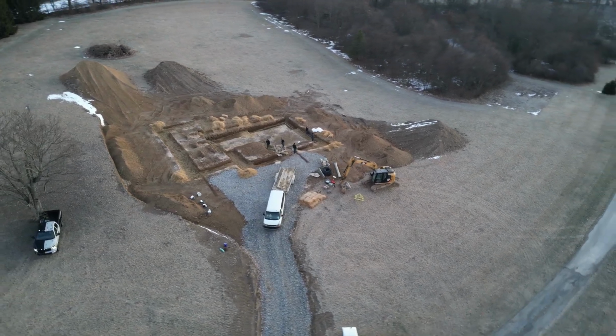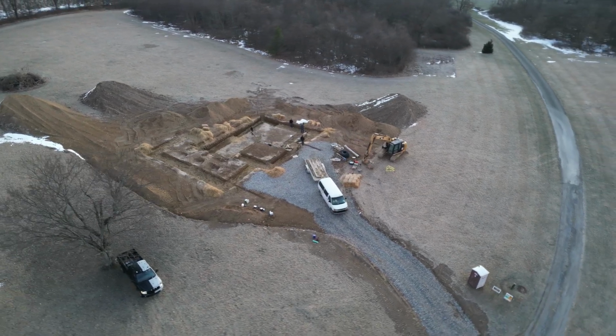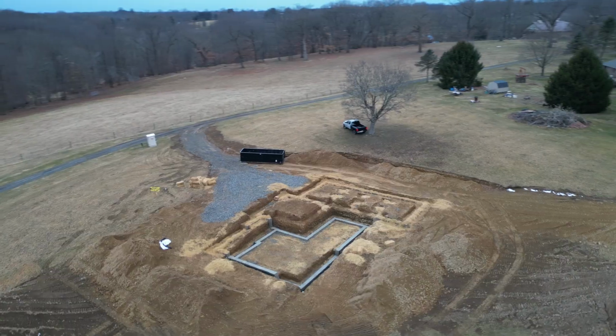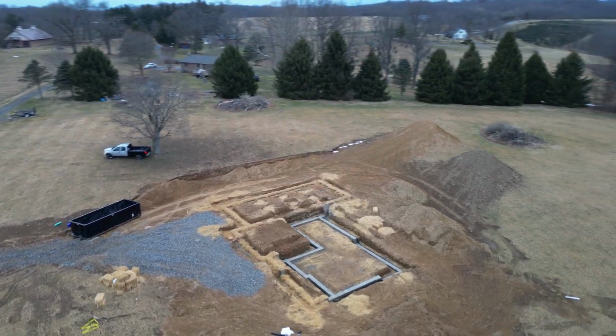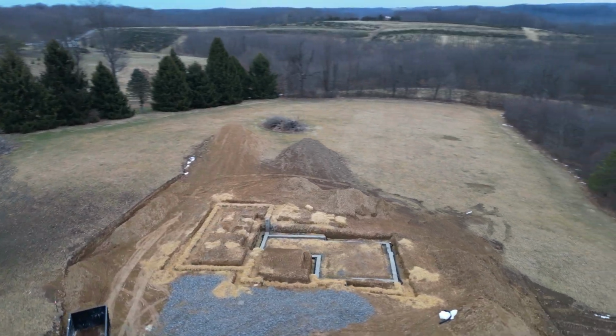Next we're on to the concrete footer, and for that the guys needed to lay down the forms. The depth of the digging is determined by the frost line. The frost line in Pennsylvania is 48 inches, so that means the footers need to be 48 inches below where the final grade will be. These footers are 8 inches high and 16 inches wide and go around the perimeter of the building, perimeter of the front porch, and perimeter of the garage.